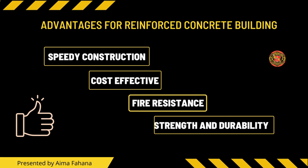It also does not need many stages of process like laying brick or plastering to finish the building. Although reinforced concrete is mostly poured in shape on site, it can also be supplied in precast pieces to make the process easier. Then it is cost-effective. Reinforced concrete is more economical than other structural methods.